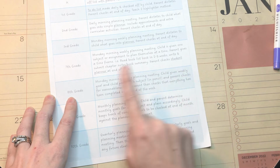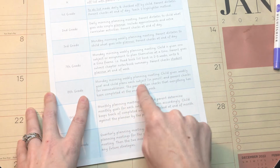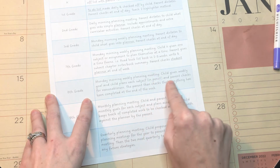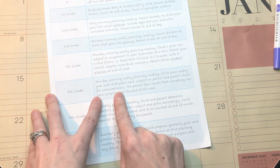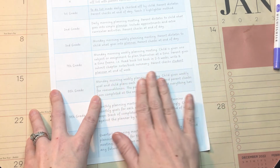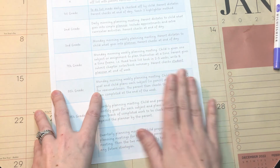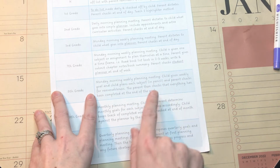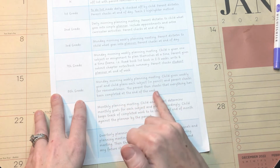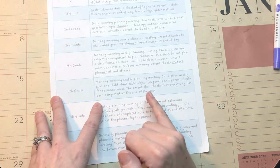Child is given weekly goals, and child plans each subject in pencil, right? Parent checks for reasonableness, right? So we're going to give him weekly goals for each subject. I'm probably going to give him those goals, and then he's going to plan it, and I'm going to take a look at it to make sure it's reasonable. The parent then checks that everything has been completed at the end of the week.